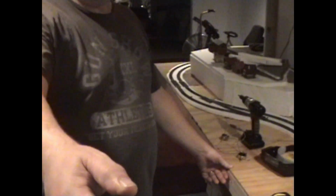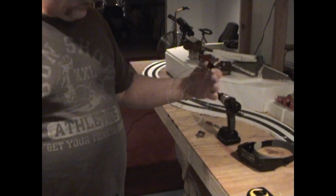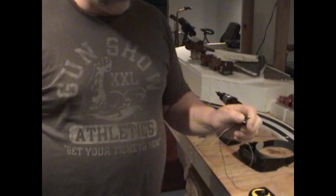Well, here we are. It's now Thursday the 26th. And I appear to have created my own monster. What I mean by that is I was looking at putting in the blocks, and I came across something that I'm not sure how I'm going to correct. On the fascia, or what will be the fascia down here, I wanted to put these DPDT center offs.